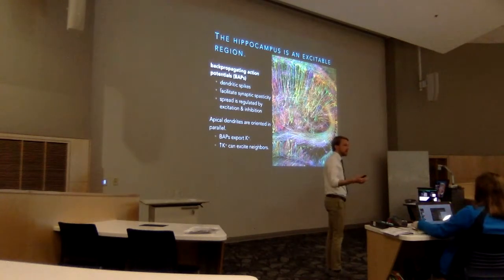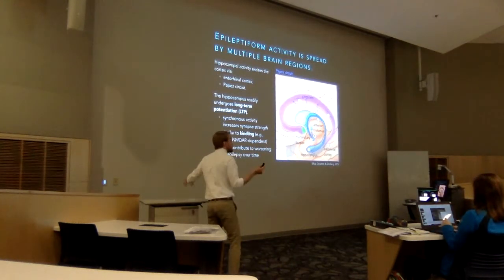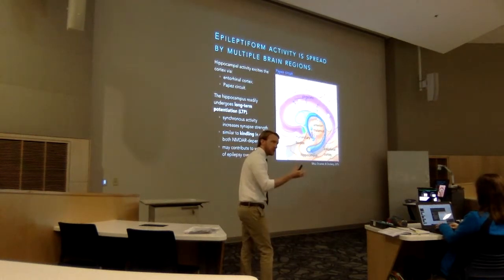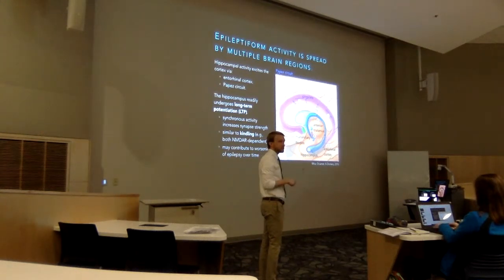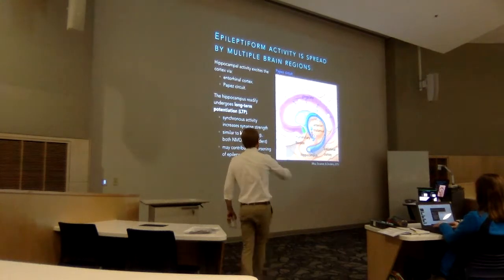So the hippocampus is excitable, and that's really important for its ability to encode information, but it also makes it prone to epileptiform activity. And that's then going to be spread throughout the nervous system in a few different ways. The hippocampus is connected to the entorhinal cortex. So that's the cortex that surrounds the hippocampus. And the entorhinal cortex is then widely connected to the rest of the cortex. Alternatively, you can take a short trip from the hippocampus up into the mammillary bodies, then to the anterior thalamus, and from the thalamus, you're going to the cortex. So there are many ways to go from the hippocampus to the cortex.